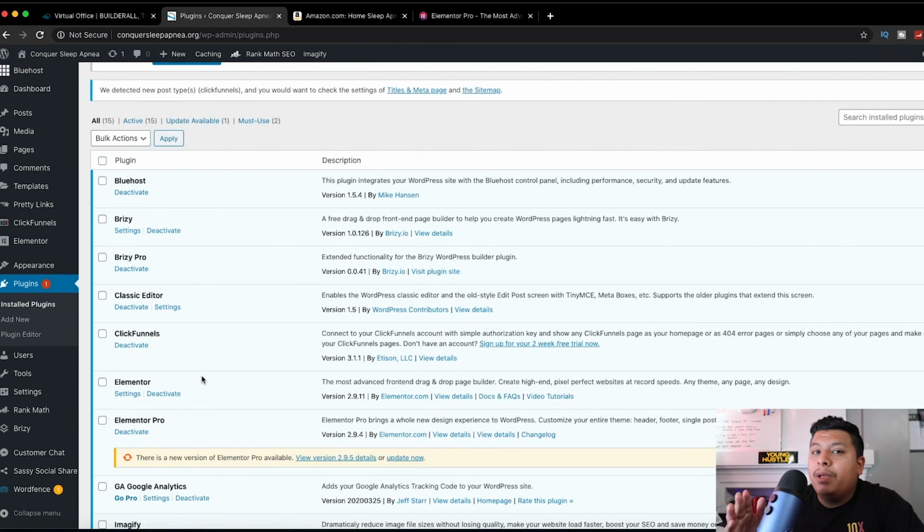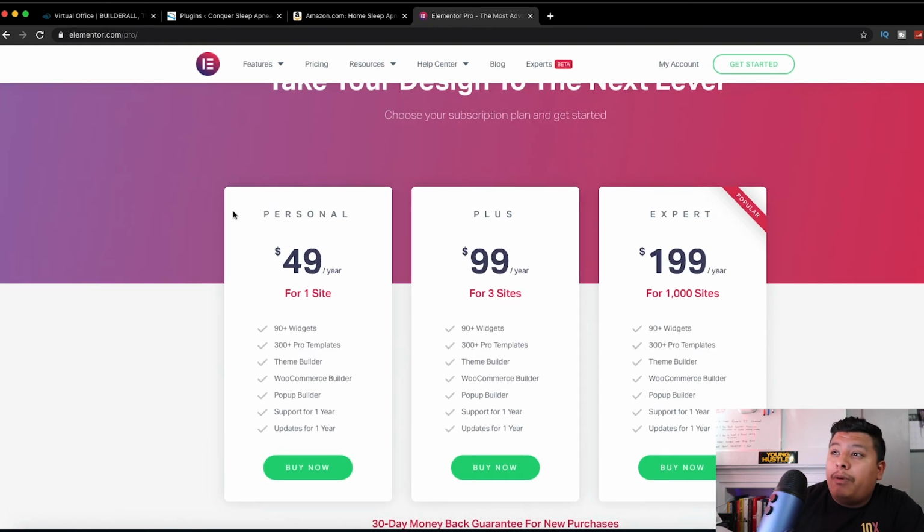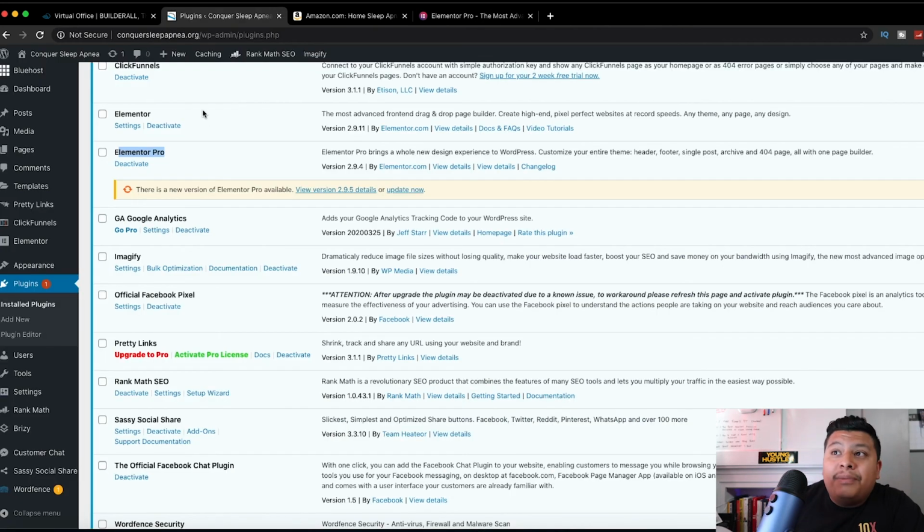The next one I recommend you get is Elementor Pro, because that unlocks much more customization, much more templates that you can actually utilize. That's actually the one I'm using, and you can just get the professional plan if it's just one website you're working on, and eventually upgrade to the plus plan so you can have 3 websites and so on and so on. And I'm going to show you how I make my website using Elementor.